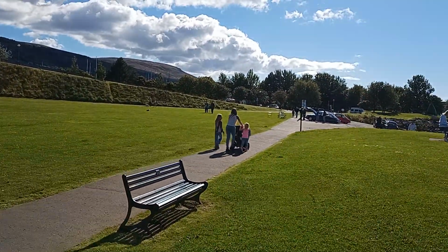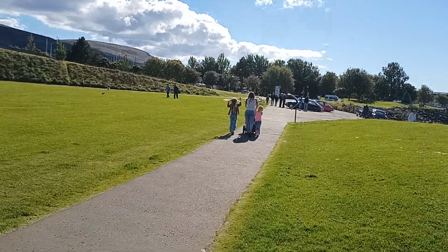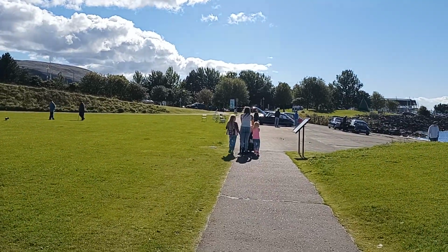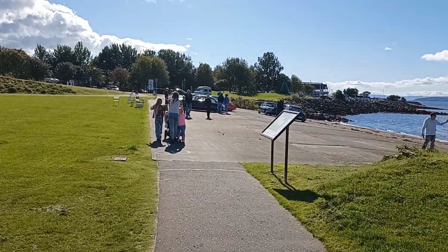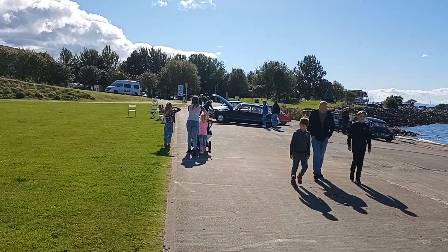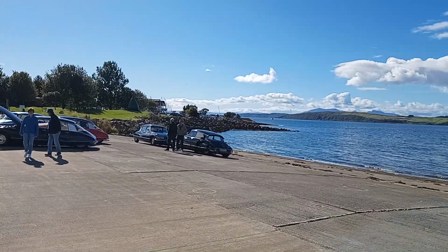We're not actually going to go into the marina, we're going round the back of the car park. It's a kind of a wee sneaky way you can go to get to Kelburn Castle, avoiding the main roads. It looks like there's some sort of people showing off their citrons here. Very nice.